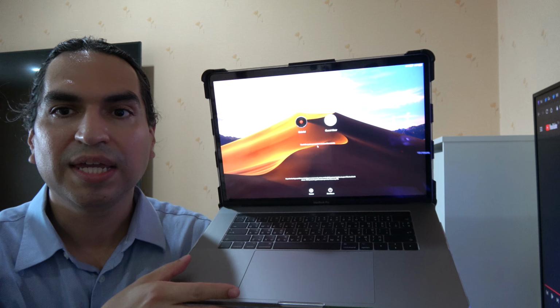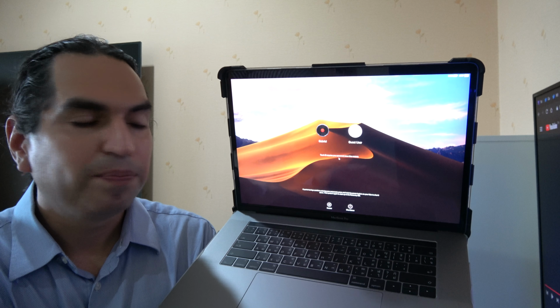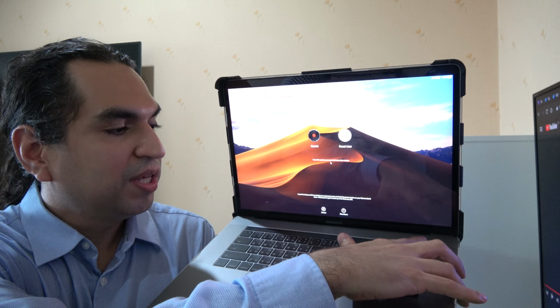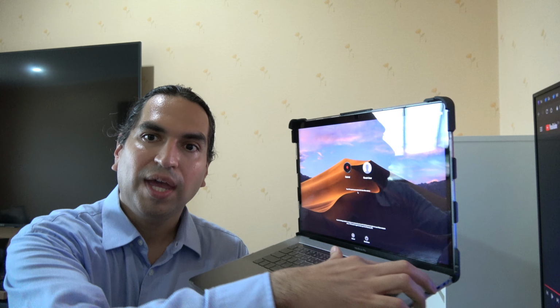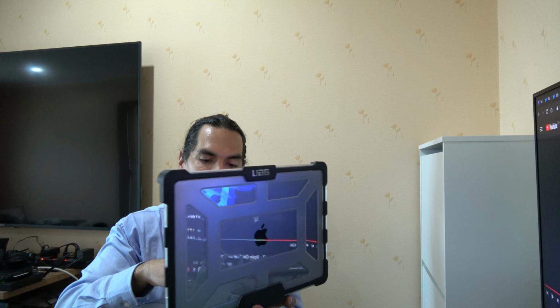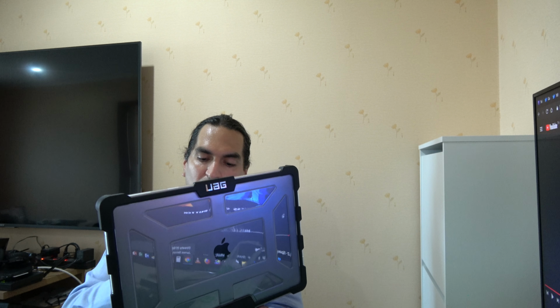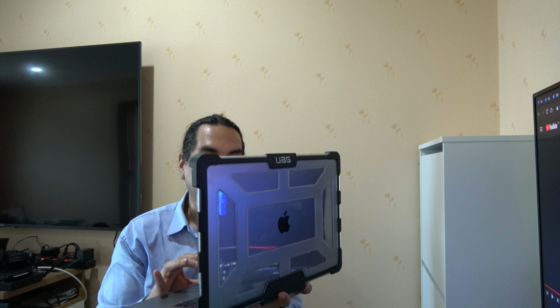As you can see, right here is an LED strip. When I touch this, it's called Touch ID, a fingerprint scanner. That's how you log into this laptop. So I'm going to put in my password so I can show you guys, and then I'm going to let you know how this feature works because it is insane.